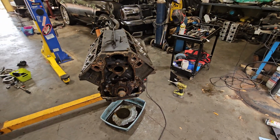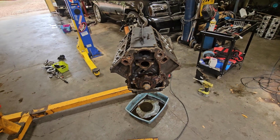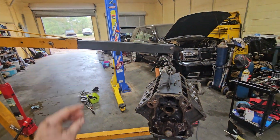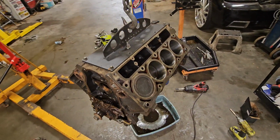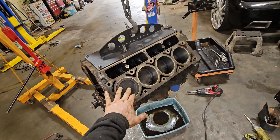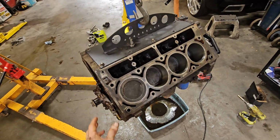Alright, so I want to do a little video on the new engine for the white truck up the hill there, the whatever OBS, I don't know what they are, whatever year it is. But this is basically the same thing that came out, except all the pistons are still together and the cylinders aren't scored, and it doesn't have a blown head gasket.